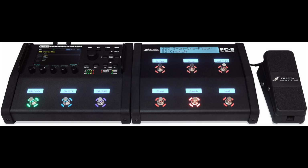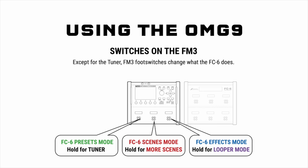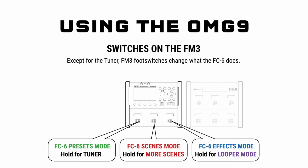One other thing, let me quickly bring up connecting an FC6 controller to the FM3. I'm sure that most of you have heard of the OMG9 setup, but in case you haven't, it's a set of layouts that allow you to use the FM3 to switch between layouts, and the FC6 allows you to choose between the options for a particular layout. I haven't tried the OMG9 setup yet because I've been having fun just using the FM3 as a standalone unit. But it is on my list of things to try out.